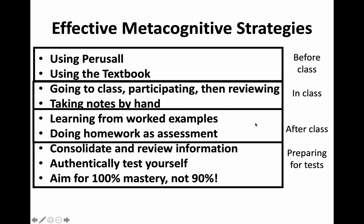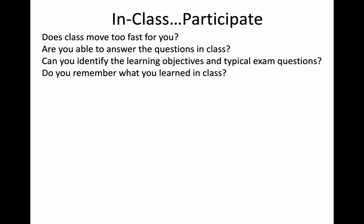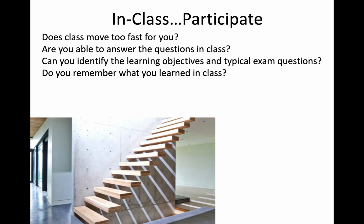What about when you're in class? Strategies for in class where you have to go to class, participate, and then review, and then also taking notes by hand. Now you might find that our lecture moves too fast. Ask yourself, are you able to answer the questions along the way? Are you able to pick out the learning objectives and typical exam questions? Do you remember what we learned? I view our class as sort of a progression up a series of steps with the ideas becoming more complex.